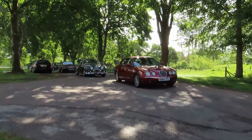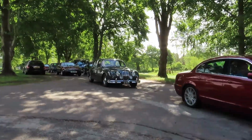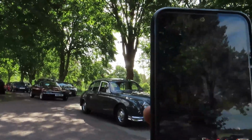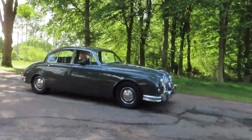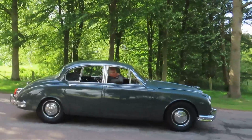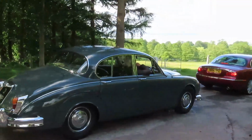I think you can tell Jaguar is the featured marque for today, and look at that, this is going to have to be another snap on the phone as well. A lovely Mark II Jaguar. That is a beautiful 1950s classic British saloon, powered by the Jaguar XK straight 6 engine. A very original looking little car, that one as well.